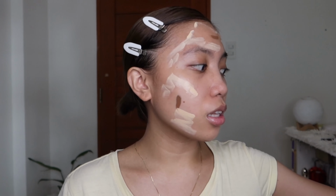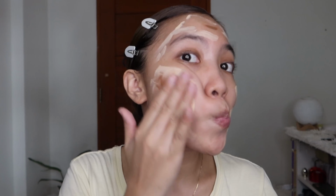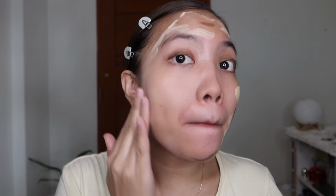Ganyan. I-spread ko na si butter sa buong skin ko. Dapat pala minix ko muna sa kamay ko no, bago ko ilagay. Mix natin siya ng kamay muna. Just look at that! Perfect yung pang-blend. Kahit kamay lang guys, hindi na kailangan ng brush and everything.